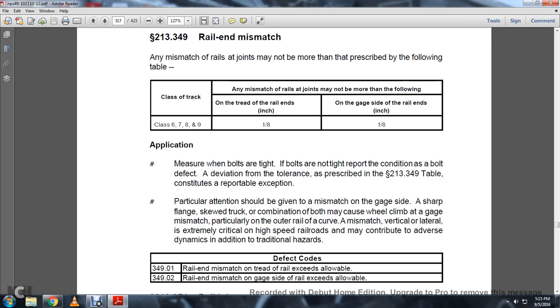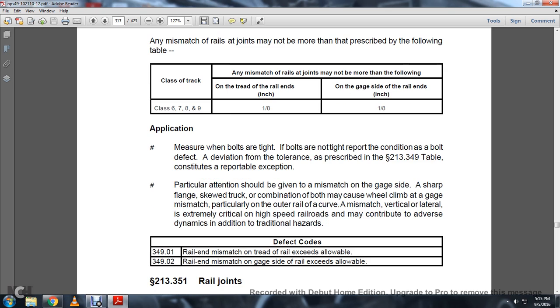The mismatch, vertical and lateral, is extremely critical on high-speed railroads and may contribute to adverse dynamics in addition to transitional hazards. 349.01 rail end mismatch on the tread of rail exceeds allowable. 349.02 rail end mismatch on the gauge side of rail exceeds allowable.